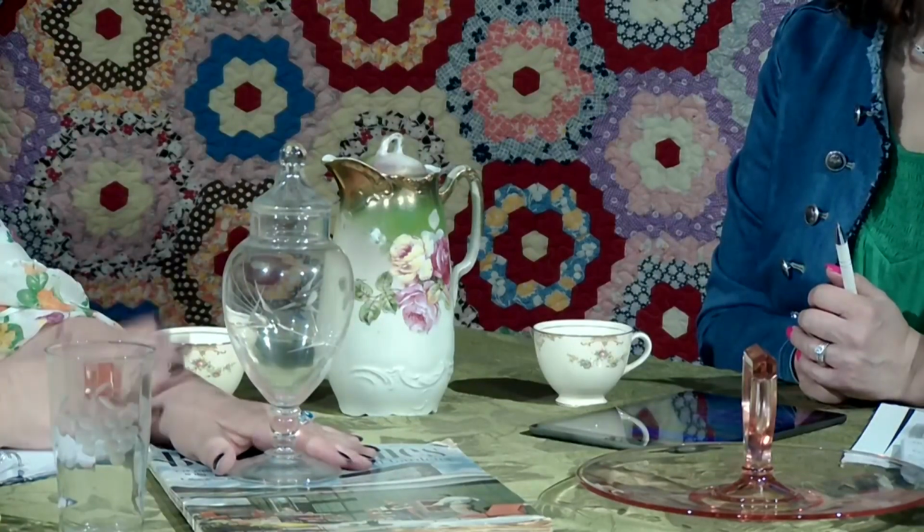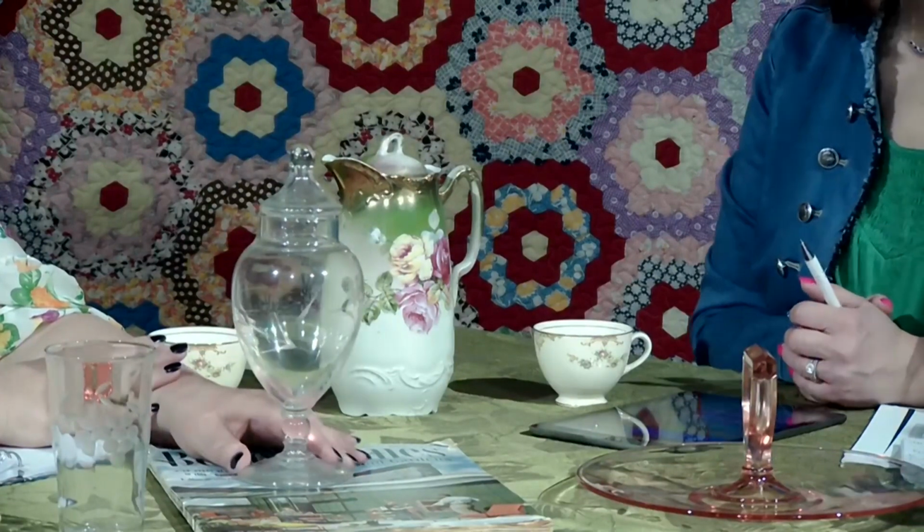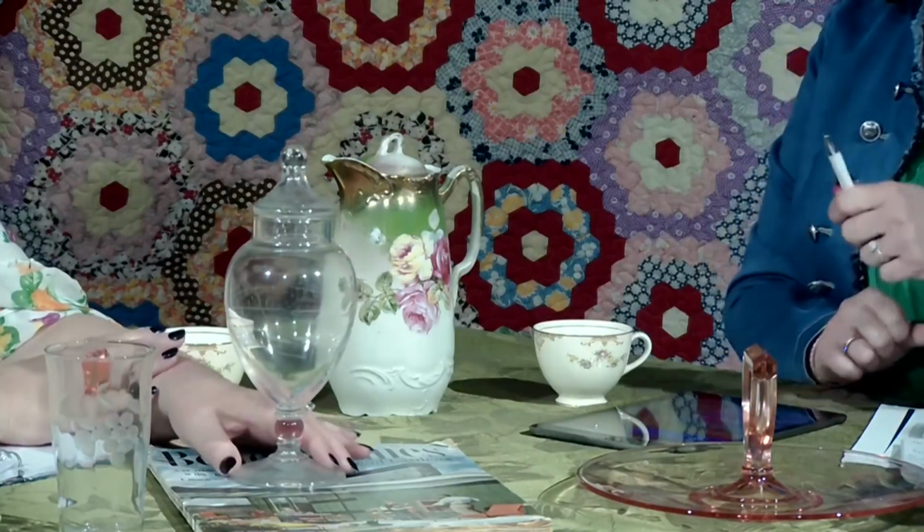You'd probably put candy in it. Yes, it looks more like a candy dish. My grandma always had peppermints in her living room. Ooh, my granny was a butterscotch girl. My granny would have had yellow butterscotch in there. I feel like I've seen that in her house too. In your granny's house? In my granny's house.